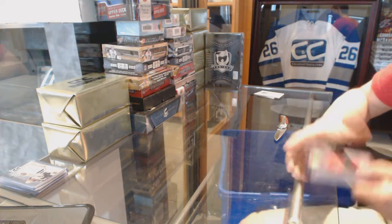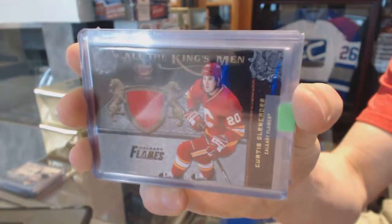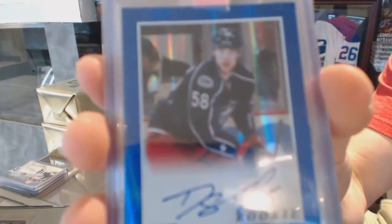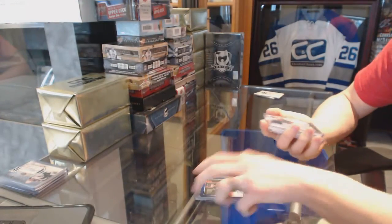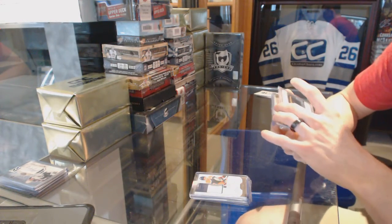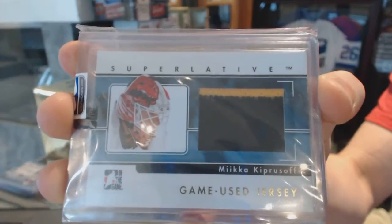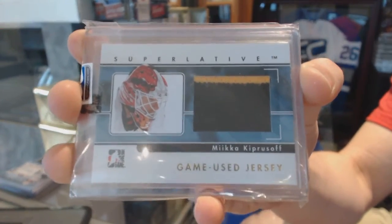All right, we've got an 11-12 Crown Royal All the King's Men jersey for the Calgary Flames, Curtis Glencross. We've got an 11-12 Elite Rookie Autograph for the Columbus Blue Jackets, David Savard. We've got a one-color 11-12 Dominion Rookie Patch Auto, numbered to 199 for the Edmonton Oilers, Anton Lander. We've got an In the Game Superlatives two-color Jersey Gold, numbered 1 of 9 for the Calgary Flames, Miikka Kiprusoff. Such a nice name.